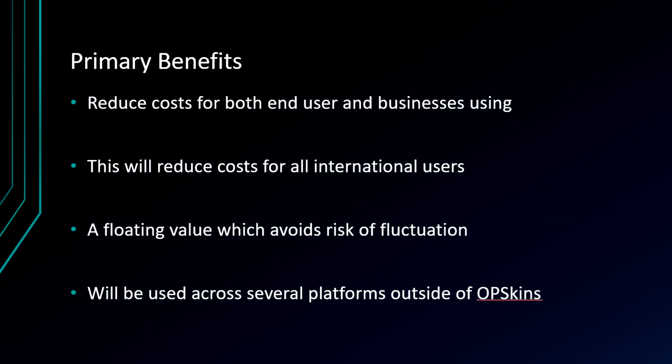So let's say you sell your skin for $100. That previously was worth 3 wax. Well, now that's worth about 3.25. They'll give you 3.25 wax. You don't have to worry about that floating value and feel like you lost out on that money.